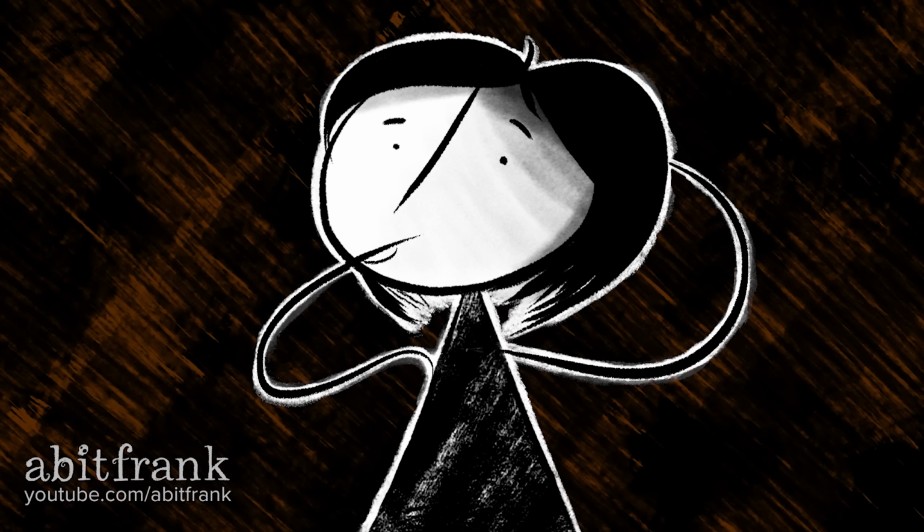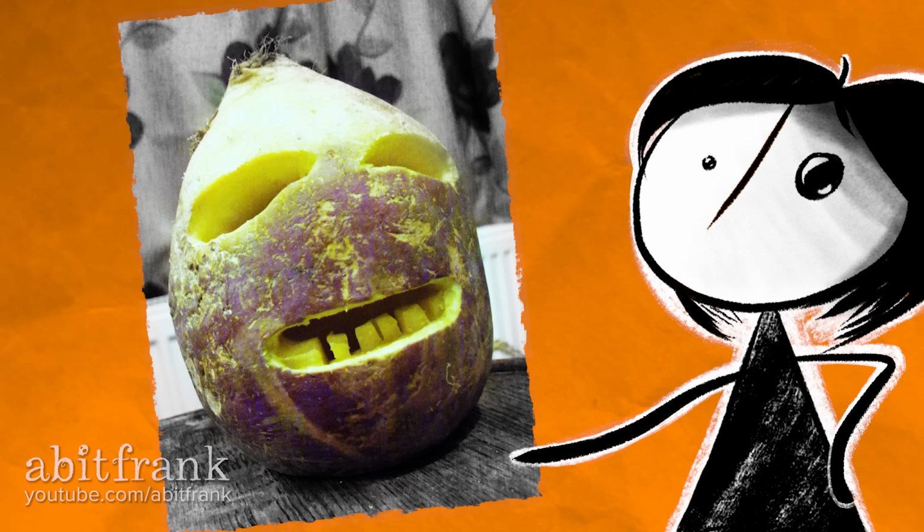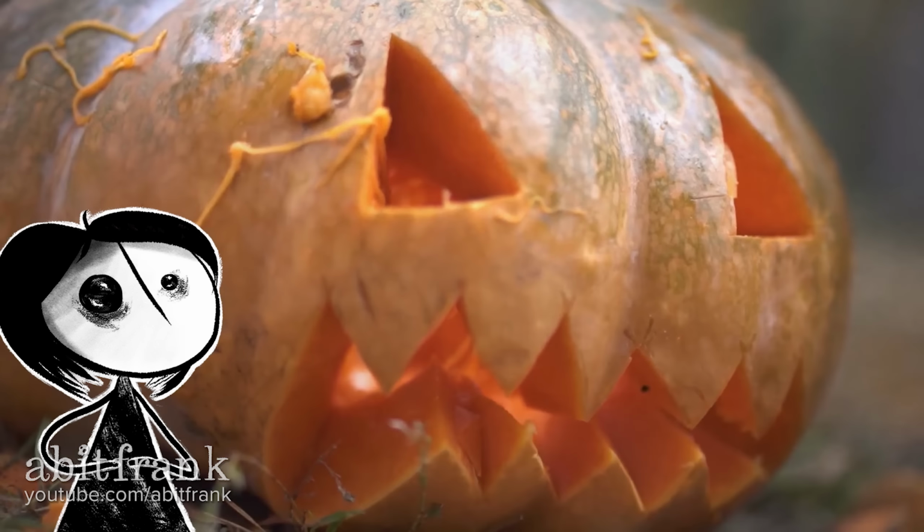Instead, he banished Jack and sent him to wander the earth, accompanied only by a piece of burning coal, which is hot to hold, so Jack placed it in a hollowed turnip to more easily transport it. He still wanders with nowhere to go, banished from both heaven and hell.